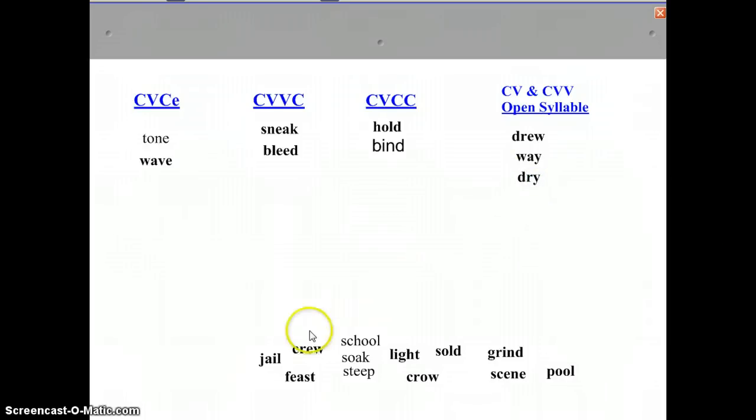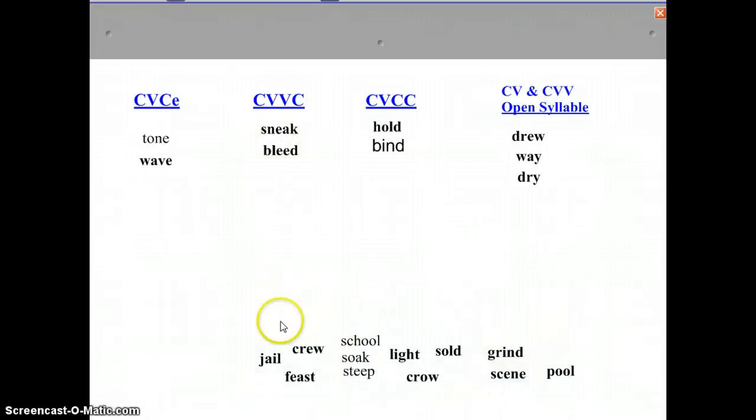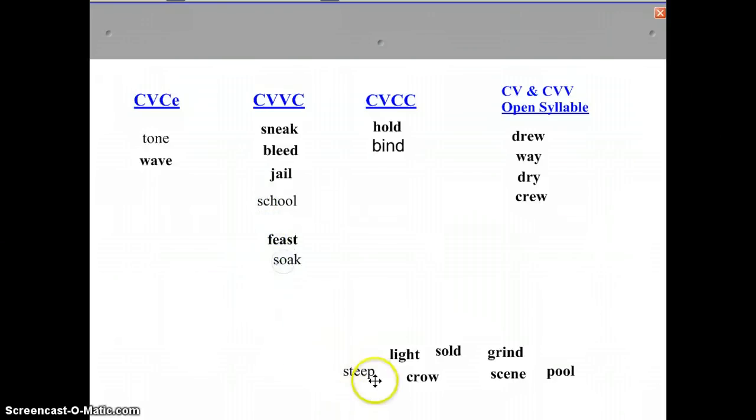So press pause, see if you can take the rest of these words here and try to think what pattern group they would go into. Hopefully you've pressed play again. And so we have jail, which is A and I together, goes into the vowel vowel. Crew, that's another open one because the word ends with a vowel. EW over here. School, two vowels. Feast, two vowels. Soak, two vowels. Steep, two vowels. Wow, there's a lot of two vowels.